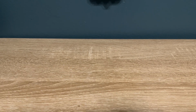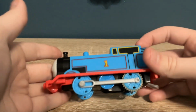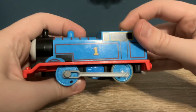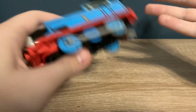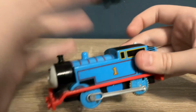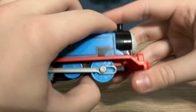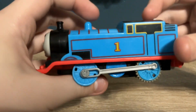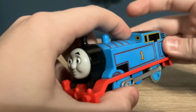Now we have our first motorized item in this review. The Trackmaster 2 Thomas. I have a soft spot for Trackmaster 2 because I grew up with this. I never really got the hate around it until now. The squish proportions are kind of bad. This massive thing behind the lamp. Printing is alright. I mean, on this side it's really crooked. It's really noticeable. Wish the whistle was molded.